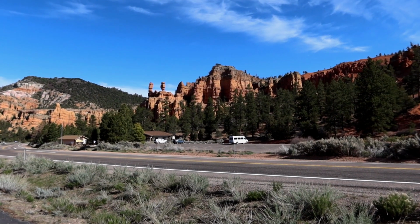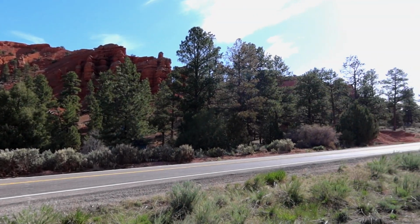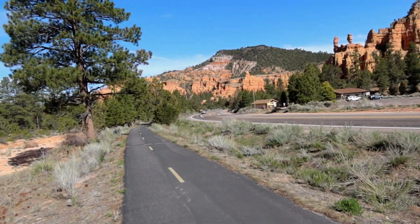So this is Red Canyon Visitor Center. It's right here along the 12 highway, and then our bike path that we'll be taking all the way back.